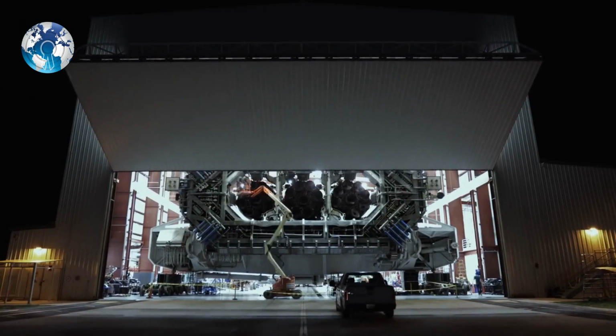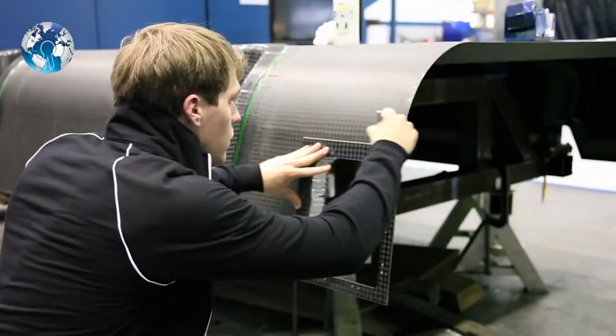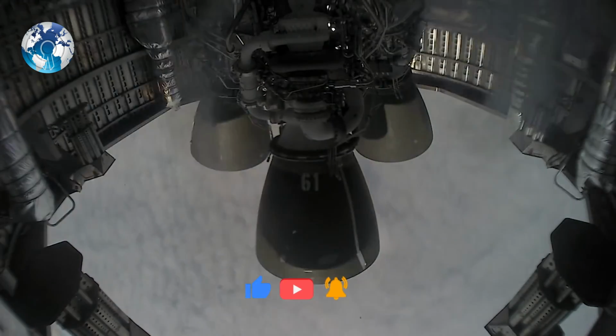So what do you think? When do you think the first orbital launch will be happening? Will it be this month or maybe next month?